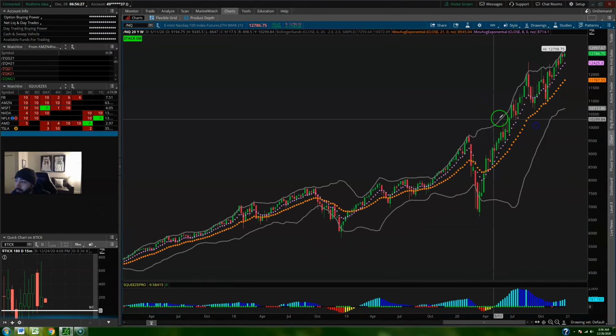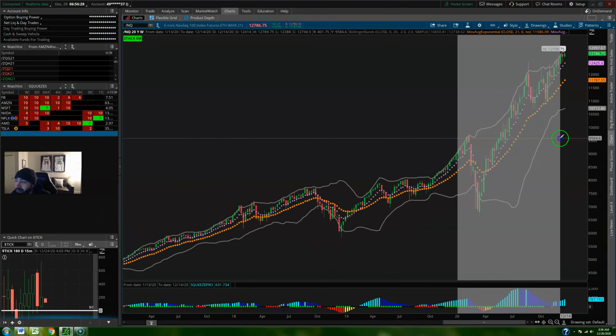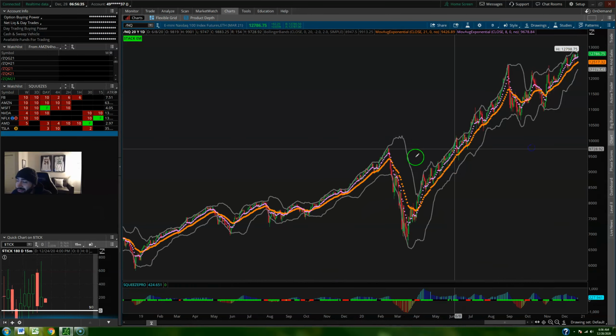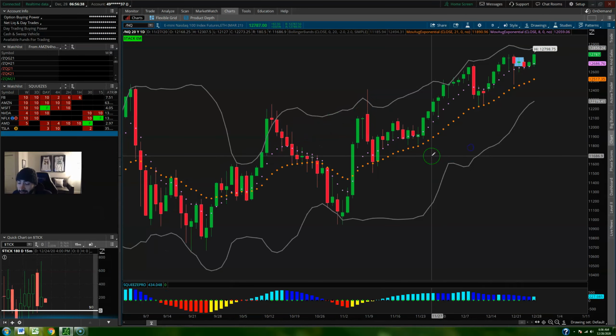And from a weekly chart basis, we're still in the process of trying to fire a weekly squeeze. So, as far as the structure goes of the weekly charts and the daily charts on the indexes, they certainly look solid, and they do look poised for a potential move to the upside. But of course, market's going to do what the market wants to do, and anything is possible.